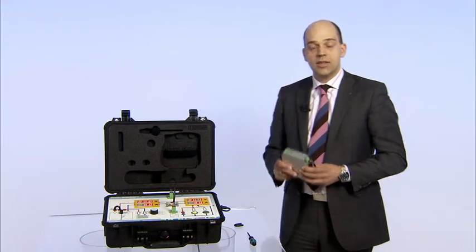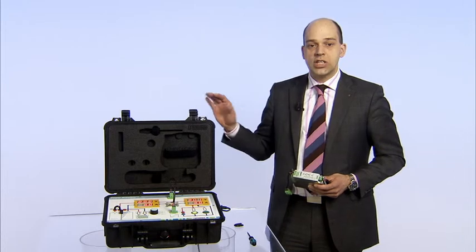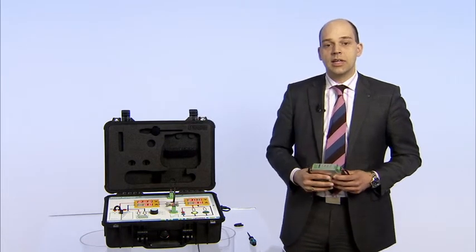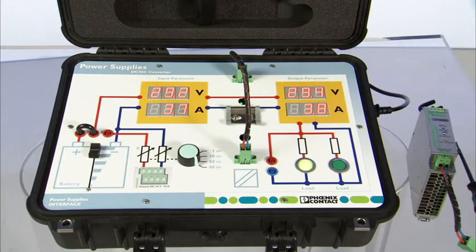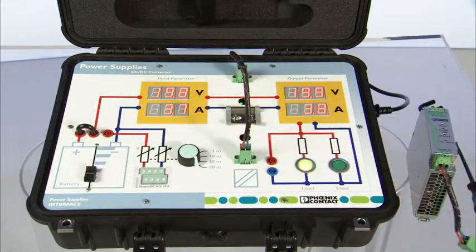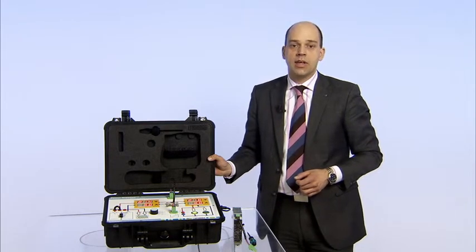The case contains a DC-DC converter. An adjustable power source, a battery, is being simulated here, as well as various cable lengths and loads. Let's select the battery as the power supply. Let's connect the load directly without the DC-DC converter and vary the input voltage. The load voltage varies. In the case of particularly low voltages, below 20 volts, sensitive loads no longer work reliably.